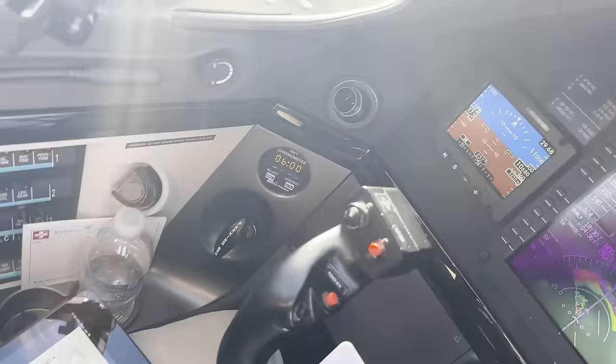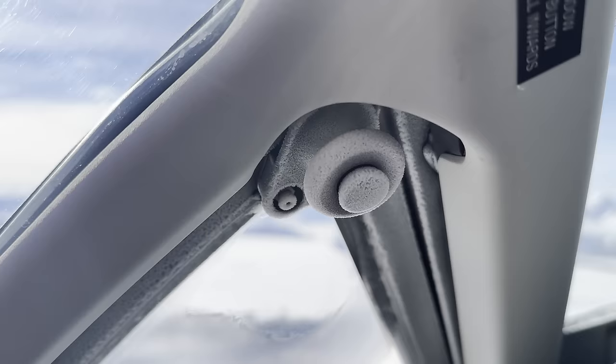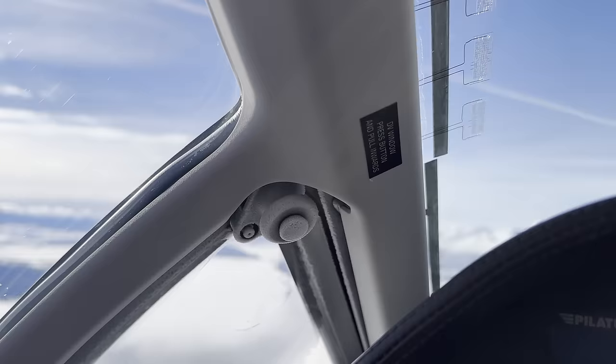It gets so cold up here that it frosts over on the inside of the airplane. So all of this window usually frosts over, and the handle, and up around the windscreen, and then it melts as we descend, and it drips on us.